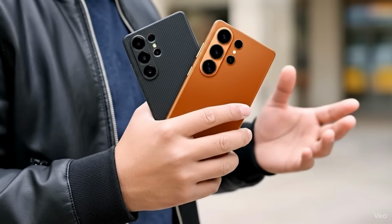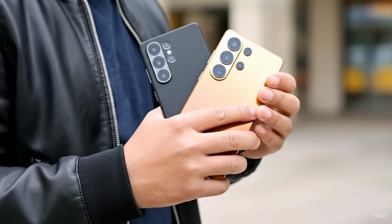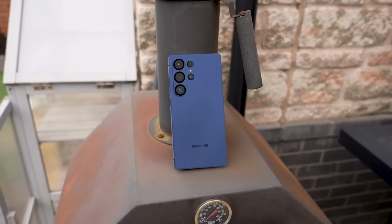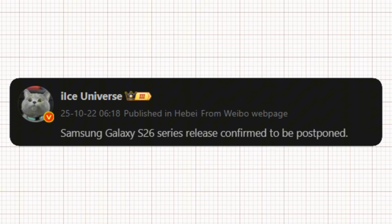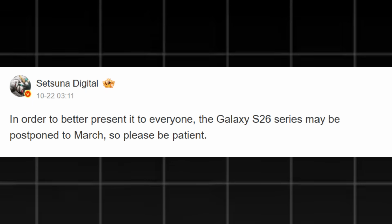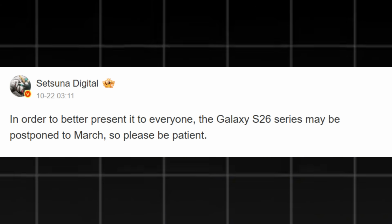But that's not all. Samsung's plans for the Galaxy S26 lineup might also be running behind schedule. Multiple reports now indicate that the company could postpone the release by several weeks. Tipster Ice Universe confirmed on Weibo that Samsung has delayed the event, while WinFuture added that it may now take place in late February or early March. Another well-known source, Setsuna Digital, even suggested the series could be unveiled as late as March 2026.